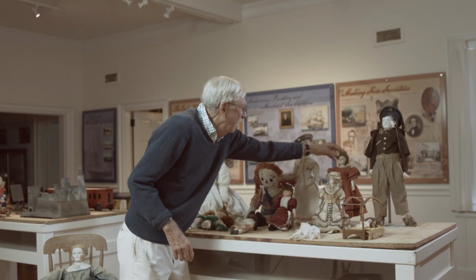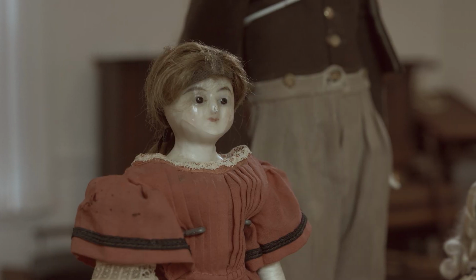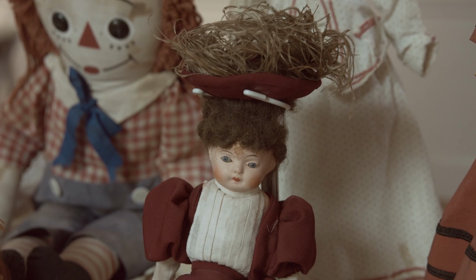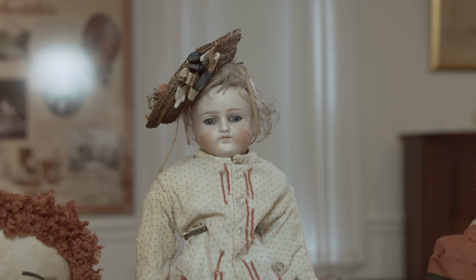It shows how they made the hair would come off. And in many cases, doll's hair was actually human hair that was turned into little wigs for them to wear. Here's another fancy lady with a very exotic hat. Another one with a bonnet, rosy cheeks.